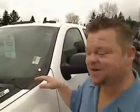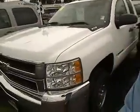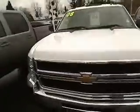This is called a virtual tour. This is the 2008 Chevy Silverado 2500, the LT edition with the Vortec motor. I'm going to give you a virtual tour, which means we can show you this vehicle up close and personal as opposed to just pictures.